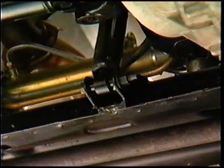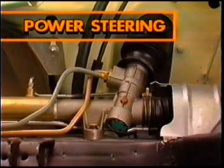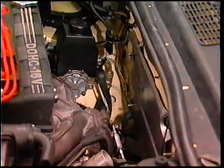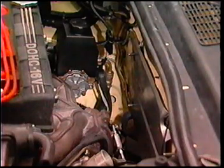The Chrysler TC has a unique wheel hop damper. The power steering system is similar to other Chrysler rack and pinion systems. A new power steering pump is not repairable. If this pump, reservoir, or cap fails or leaks, it must be replaced.